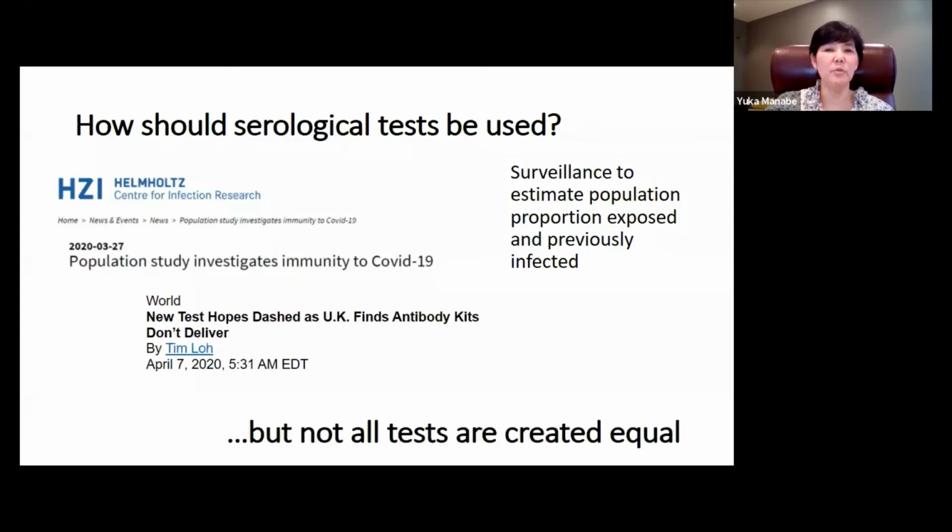I think most of you know about the story of the UK, where the new tests that they bought very many of turned out to not have good performance and were maybe not properly validated before they were purchased. So it's important for you to realize that not all serological tests are created equal. And I think it's really important to think about rigorous validation before adopting any test in any particular hospital or healthcare setting.